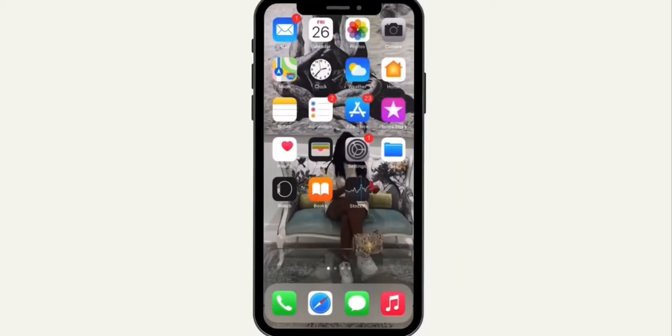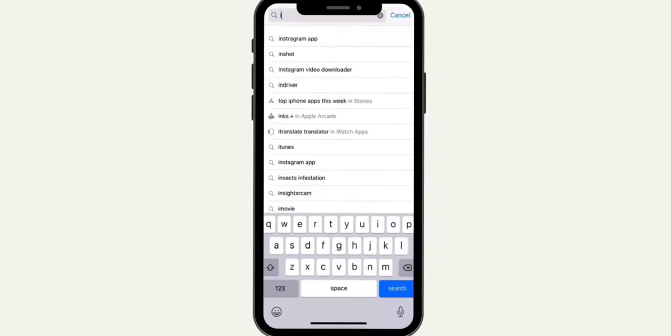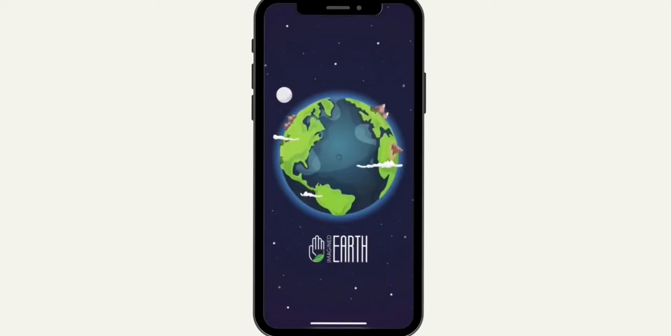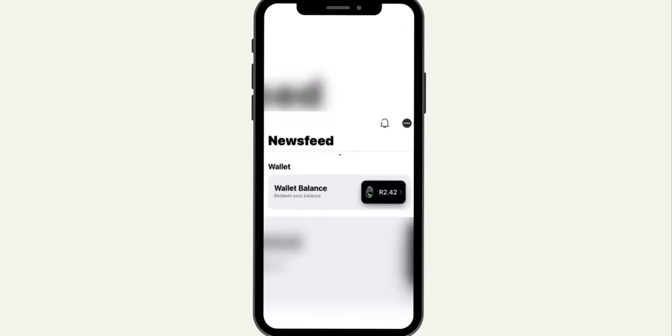So what you'd want to do is to go to your app store and search for Imagined Earth. Imagined, there we go. And I've already downloaded it, so I'll just go ahead and open it. And there we go, here is our app. So I think it's a great initiative. While we wait for it to load, it has loaded, and here is its landing page, which I really like because it gets to business right from the bat, where you see my little small fortune.